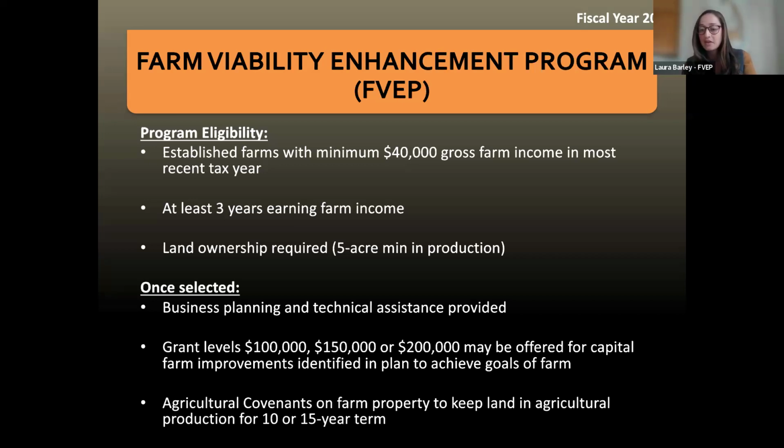I do want to add that this program does allow participation of operators on rented land, but we do need to see that you have a cooperative landowner who signs the application, as well as a copy of a written lease that covers the duration of the covenant term, which I'll get into next.